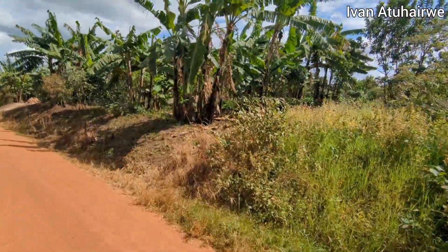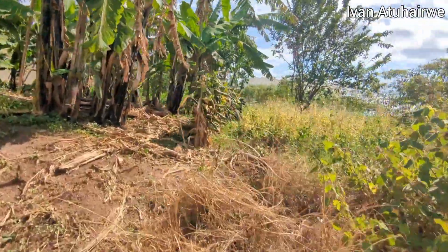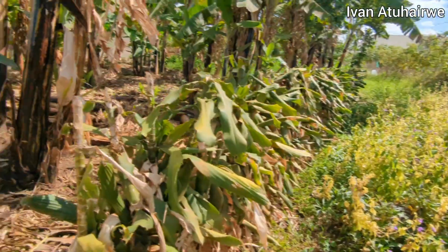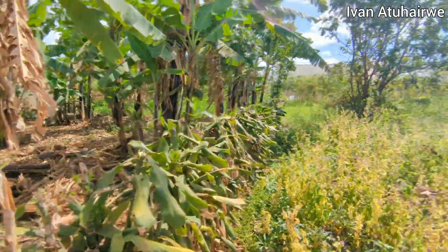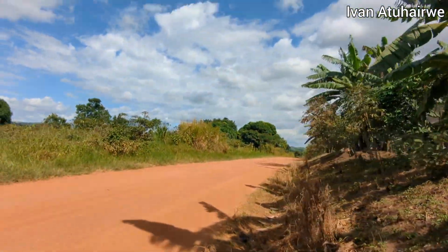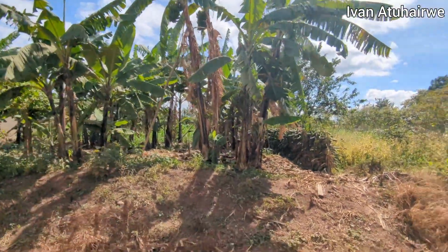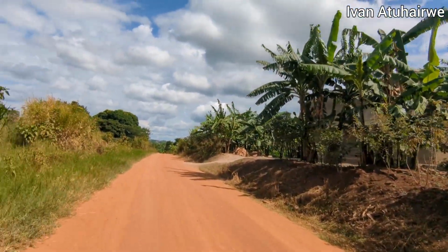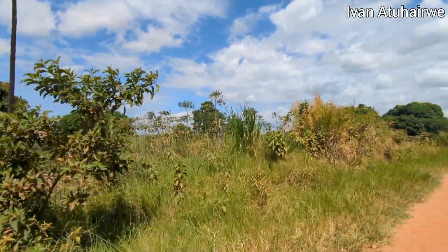So this is how people demarcate their land. Let me come closer. Hopefully they don't find me. This is one of the plants they use to demarcate land around here, meaning this is a different owner and this one is a different owner, and you can tell by the plants they've put here. This one is matoke, the other one is a bit of cassava, and all these mangoes we grew up eating.